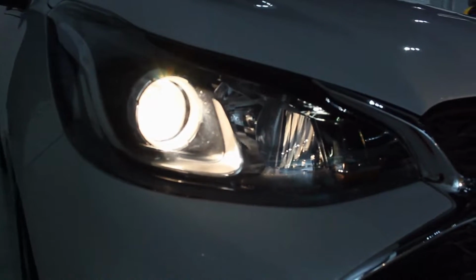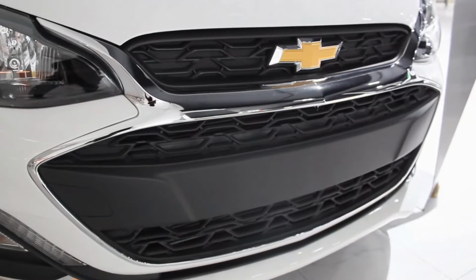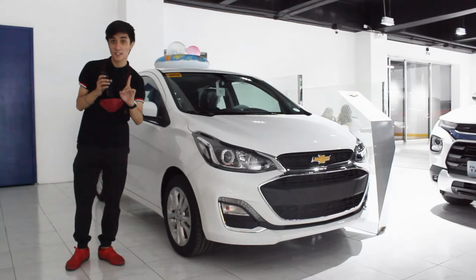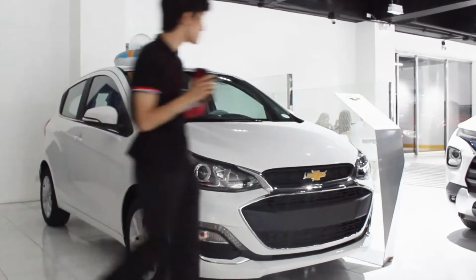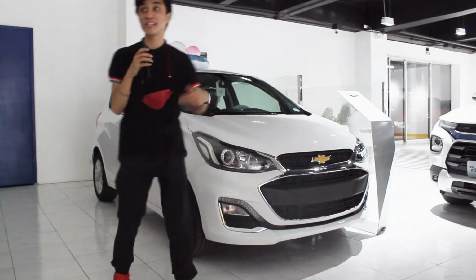Also, you have halogen headlights here. You have LED DRLs down here below, and a blacked out grille, chrome here and there. Also, there are just enough body lines, creases here and there. And the differences between the manual variant and the CVT variant is you have 15-inch alloy wheels. Aluminum wheels, sorry. So the manual only gets 14-inch steelies.